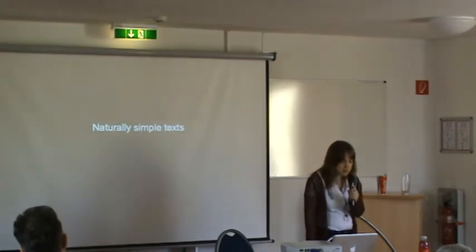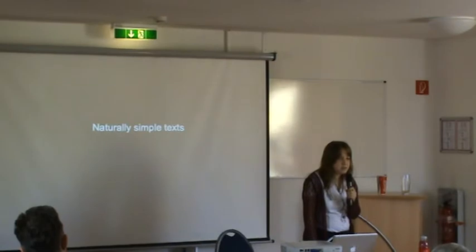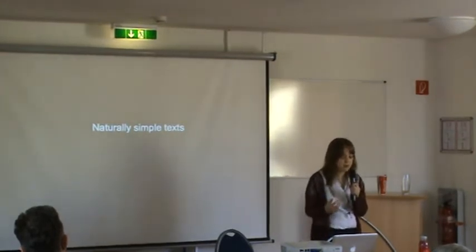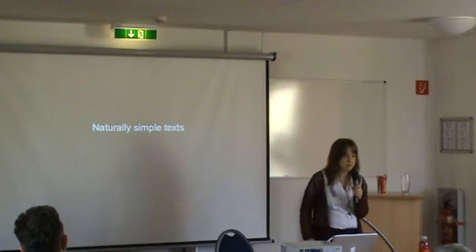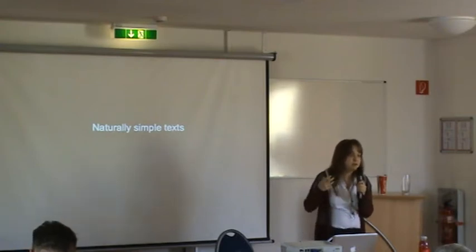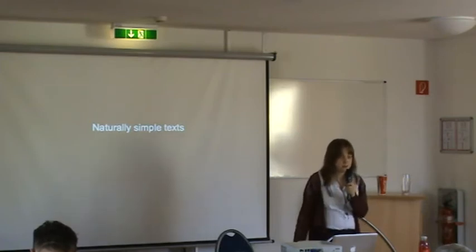There are also naturally simple texts. For example, comics or The Little Prince. The Little Prince is a fascinating book because the language is quite simple. I usually use it as a first book in whatever foreign language I'm learning. But it's also deep enough that you can bear to reread it and still find new ideas or new food for thought.